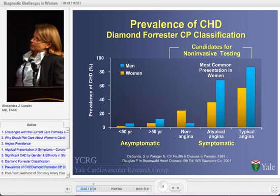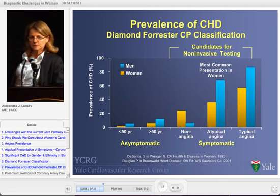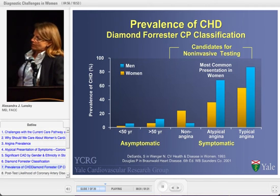If you take a look at the male patient population here in the blue, you can see that there's a very steep and linear relationship here that correlates the symptoms, right, with the prevalence of obstructive coronary disease. So if you have atypical angina, you have a much higher prevalence, above 60%. And obviously, if you've got typical angina, it's extremely high, above 80%.